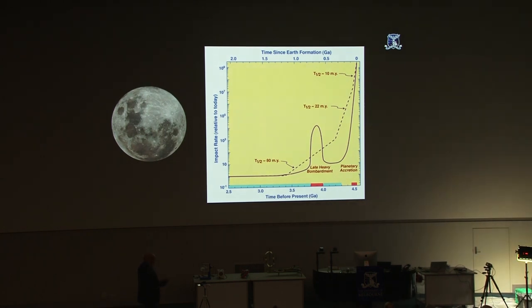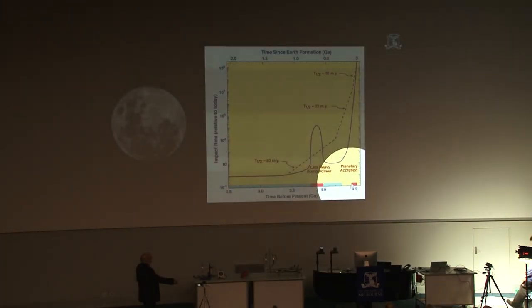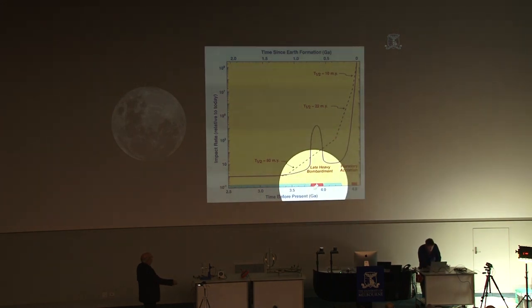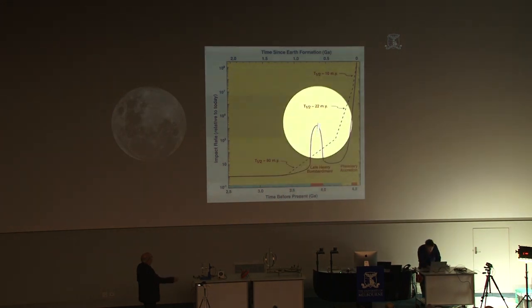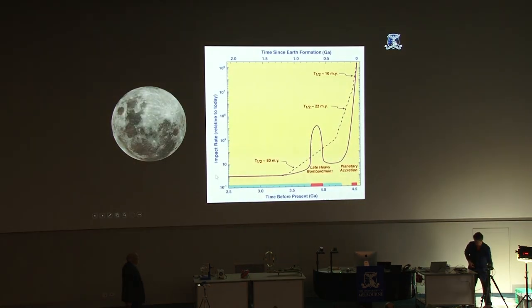There was a massive series of meteors early, 4.5 billion years ago, as the planets were forming. Then there was a lull, and then there was this late heavy bombardment, faithfully recorded on the surface of the Moon, and then not much has happened since.